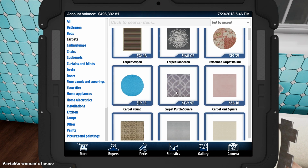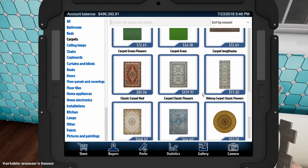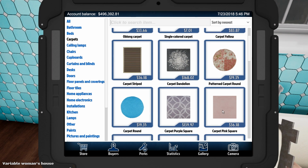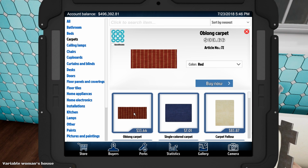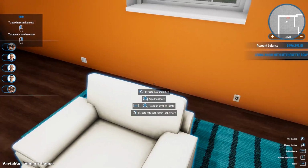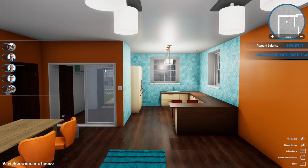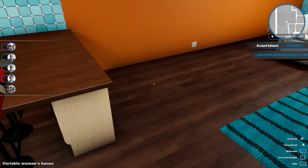Oh, carpets. Yeah, not exactly flower power going on here. We need a flower power patch. Pink square, that'd be terrible. A navy blue carpet. Ugh. Could maybe do something with the oblong carpet. Maybe in a cyan. Yeah, we could definitely do something with that. Pop it there, I think. I just think something needs to go there. I'm not entirely sure what.